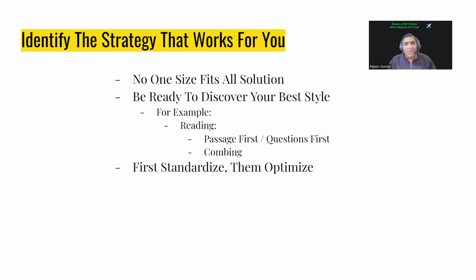Now, the first point is identify the strategy that works for you. If you go to the internet or to any of your friends or family members, they'll come up with so many different ways of clearing an IELTS test. But you have to find out which strategy works for you, right? You should be ready to do a little bit of experiment here and there. For example, for reading, some people say read the questions first, others say read the passage first. Both of the ways can be right. It depends on what works for you.